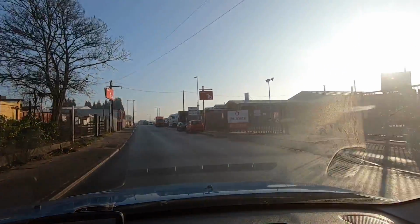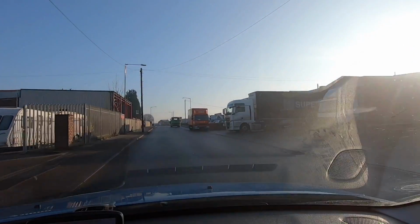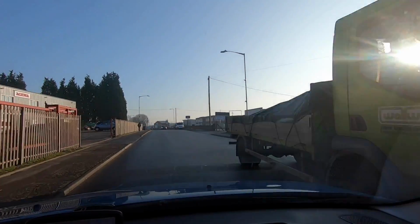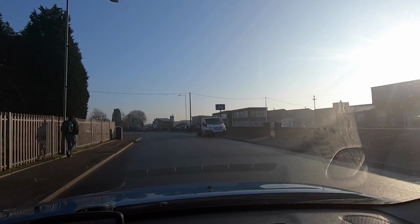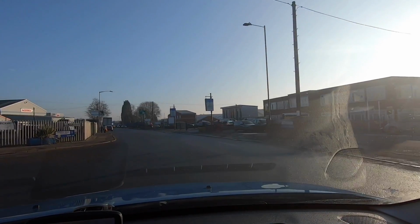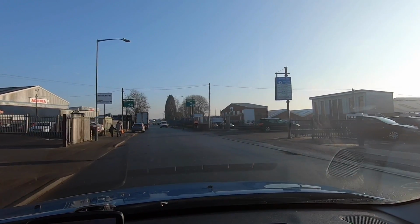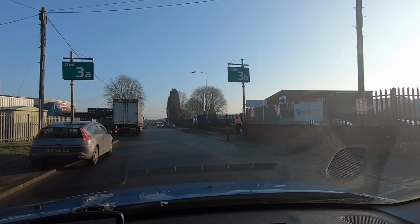So as we come down here, you'll see again on your right, there'll be a blue metal fence and a brick building, a car park in front of it, and actually you can see some learner cars in there now, people turning up for their test, and that's the test centre. And that's the end of test number 1 for Coventry.